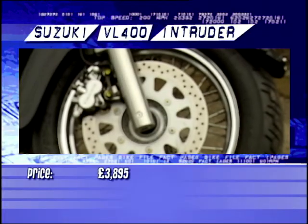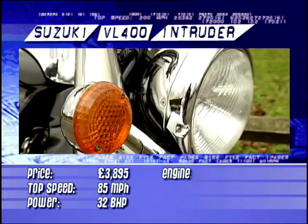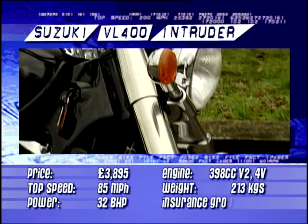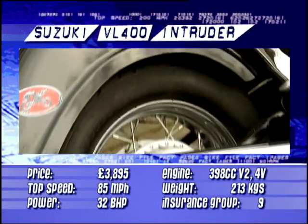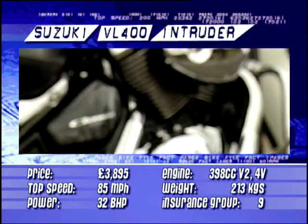The Suzuki VL 1500 Intruder is the daddy of Suzuki's custom bikes. Its younger brother, the 1400, isn't far behind. But this bike is the baby of the family. It's the VL 400 Intruder. It wasn't meant for UK shores, but somehow slipped through the net.